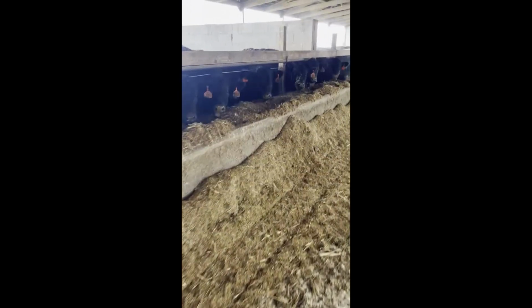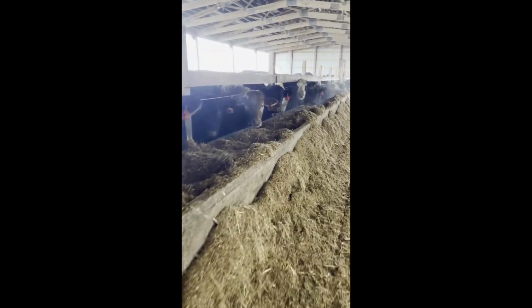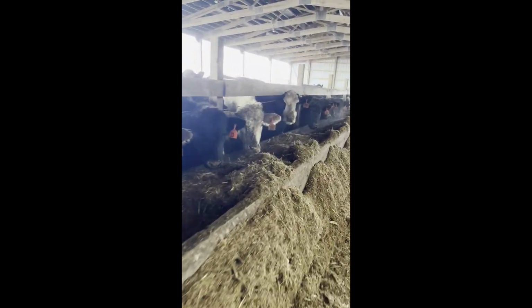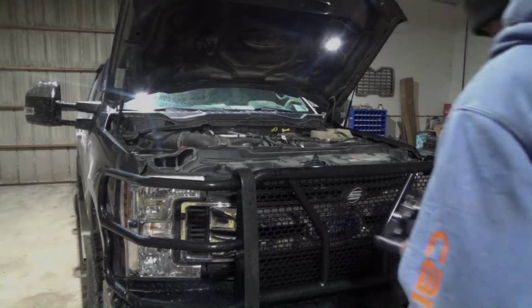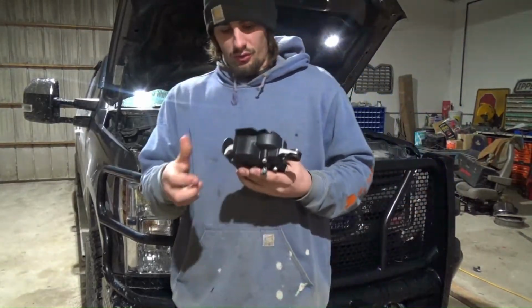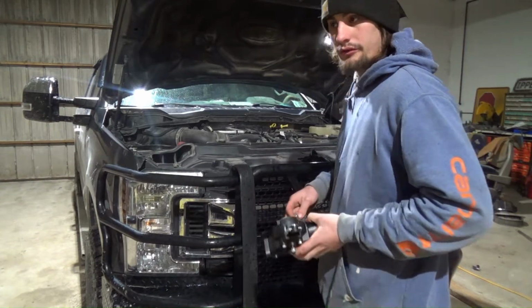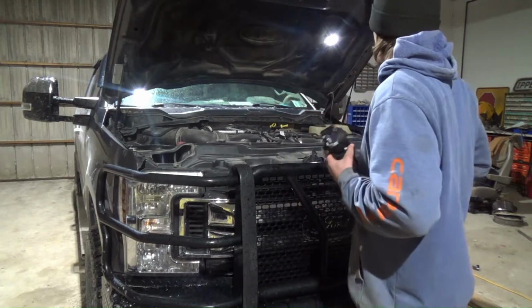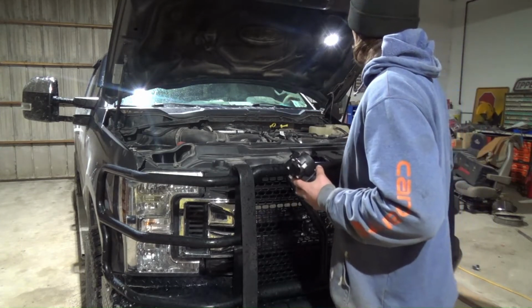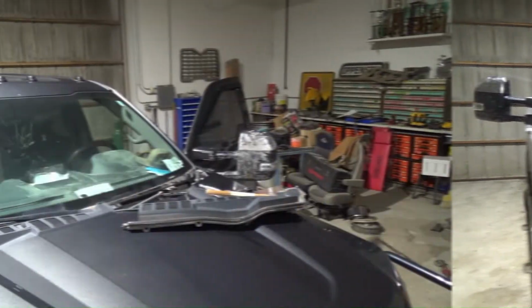Now that the cattle are fed, we're gonna slip to the shop and try to get some work done in there. Got a windshield wiper today. It stopped working right when the snow hit. So I've never actually changed one of these, but it sits up here in the front. We'll pop that plastic cover off and see what we got.